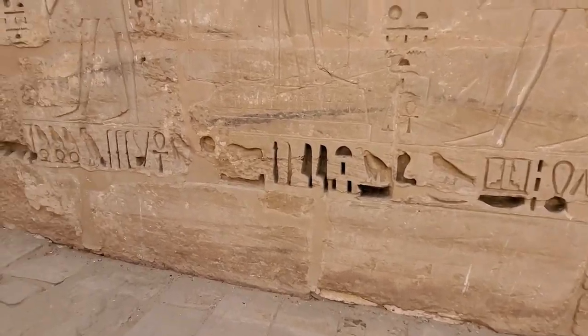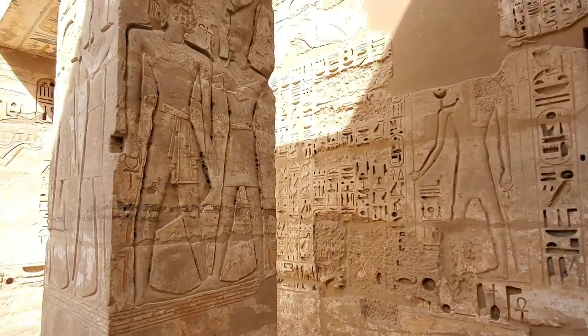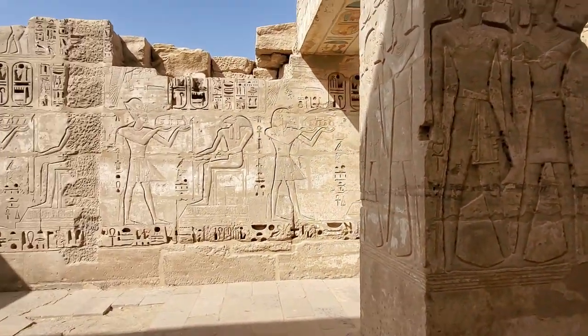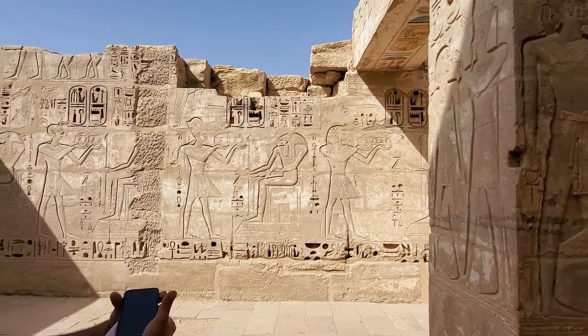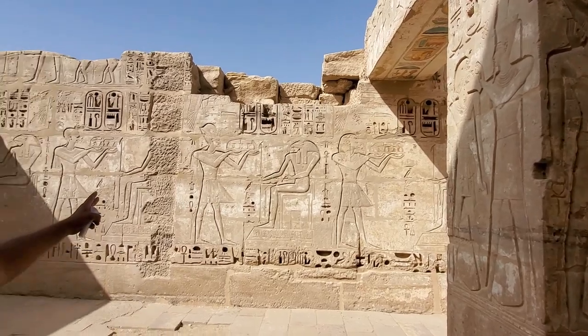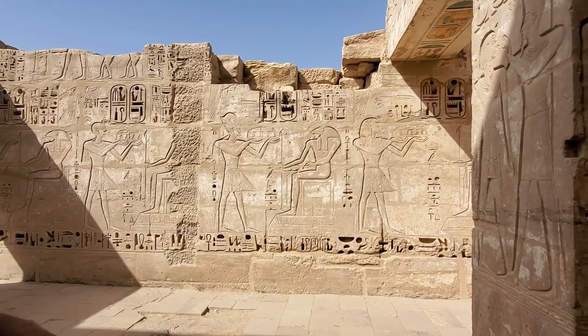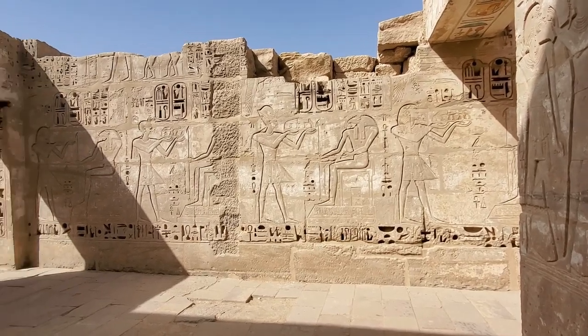Wow. So all scenery is here again, showing the king giving the offerings in front of God, and God holding the stick of power here. And the king carrying some beautiful offerings in his hand. Here is the king in front of God Khnum, God of creation in ancient Egypt.